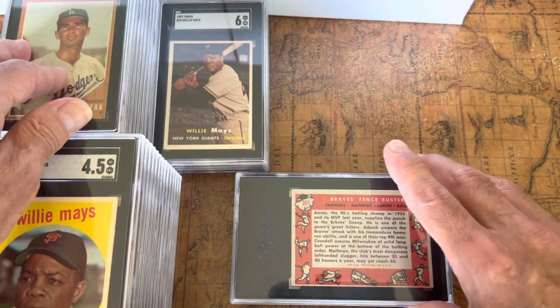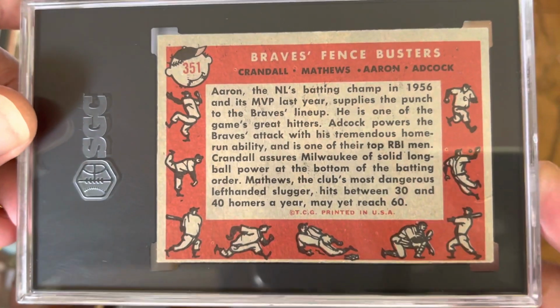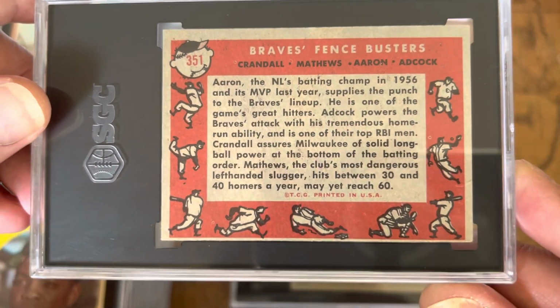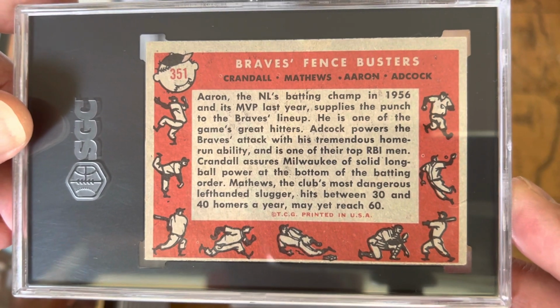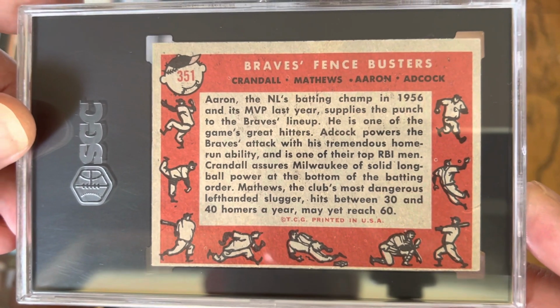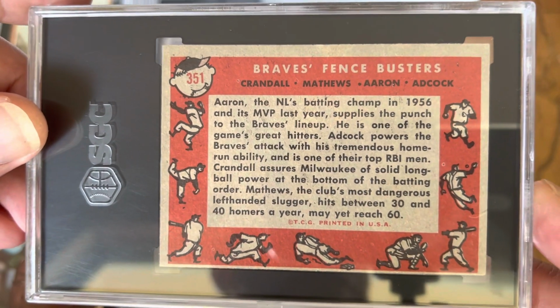Next, these are 1958. I didn't put them in the right order, but this is 1958. And this is a card of Hank Aaron and Eddie Matthews. It's the Braves Fence Busters. And the Braves had a great team back then. You know, Eddie Matthews, Hank Aaron. And this got a 5.5.